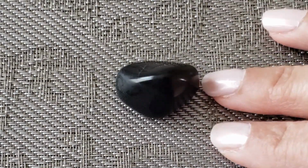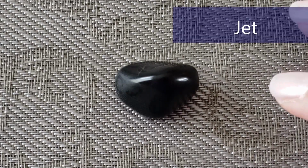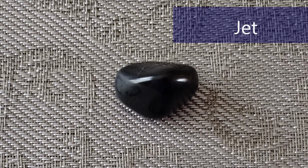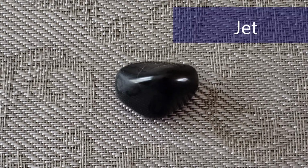Jet is fossilized wood. Like the other black stones, it shares the ability to protect and ground. Jet is special though because it helps break with negative behavioral patterns and with irrational fears, fear of dark forces or attacks.